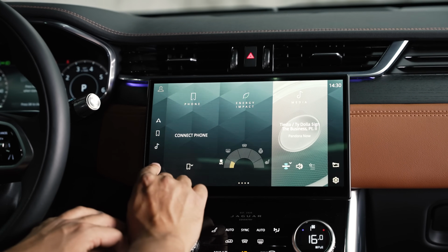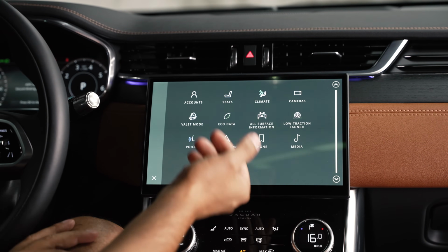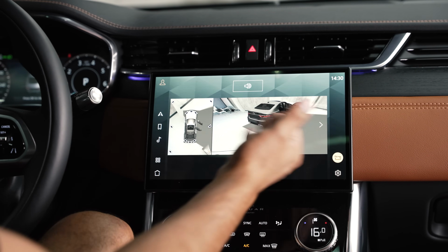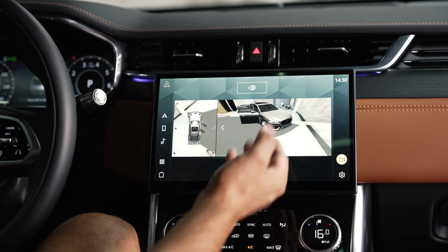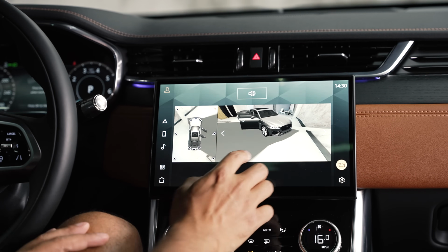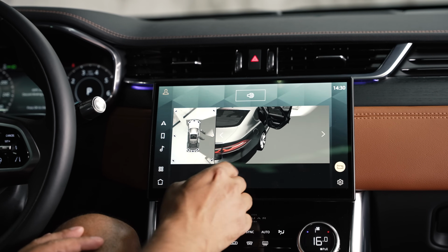So let me just show you a different version, which is right here. I hit that button, and it's laid out differently. So I have my accounts, my seats, my climate control, cameras, which is awesome. So let's check this 360 camera out, and you will see, look how cool that looks. This is all movable by simply touching this button. You can kind of go around. They've done a great job with this. That looks awesome. The front of that thing looks awesome in here. And on the car it does, but I would say it looks more awesome here, and especially the back. The back looks pretty nice on this little screen.